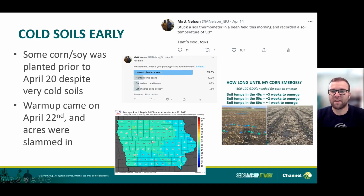That's what this picture talks about here. If we've got soil temps that are in the 50s, it can take around 2 weeks for our crops to emerge. That's what we want, or we would like that time frame to be even shorter, more like a week, which is why we usually recommend waiting for a 50 degree and warming trend before we start planting. If we're in the 40s, now we're looking at 3 weeks, possibly even a month to get that seed out of the ground.